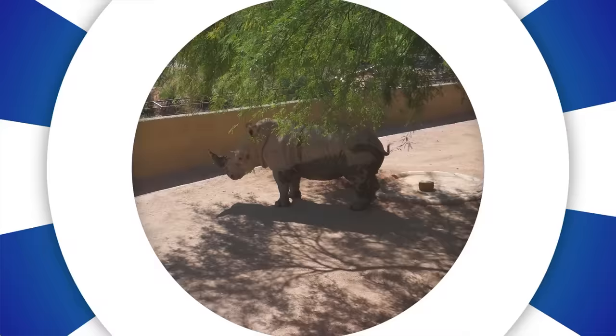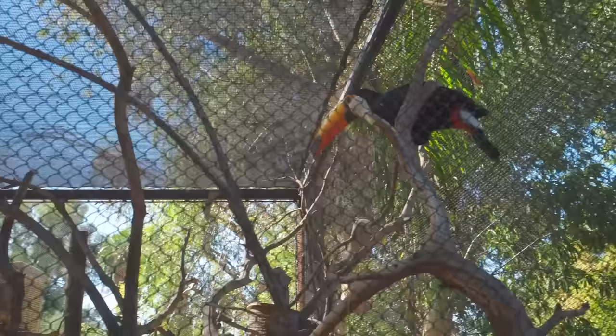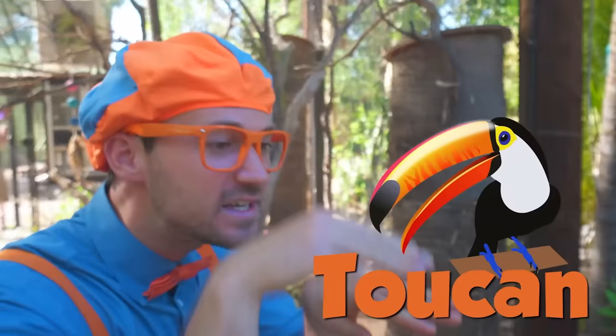That's Lulu the rhinoceros. And Lulu is 21 years old. Yeah, Lulu! Party! Woohoo! Yeah! That's a toucan. Did you see its big beak? Kind of looks like a banana.